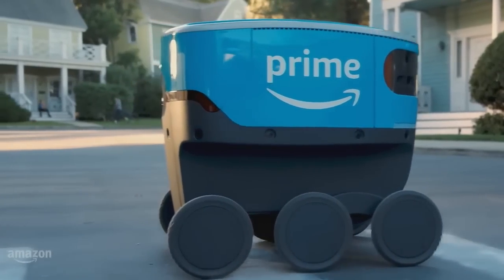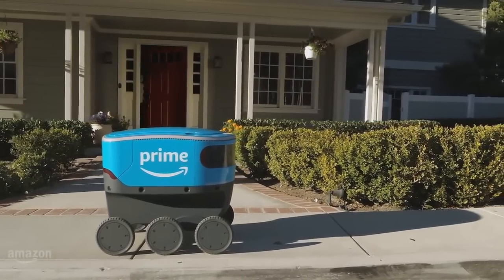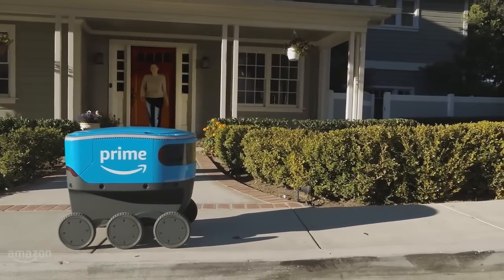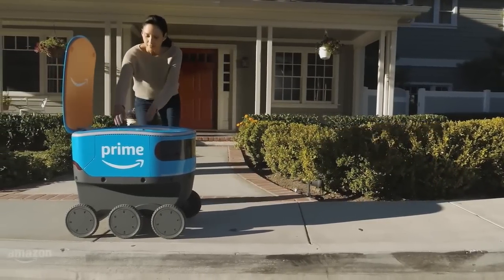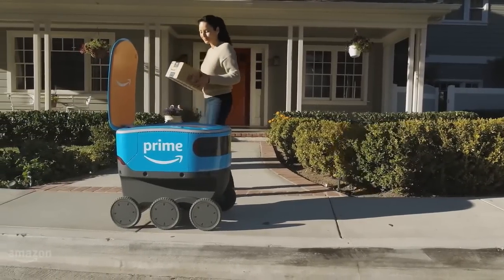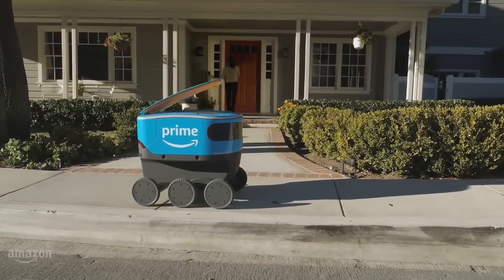I'm sure it'll be tracked if they do that, but will there be defensive capabilities built into it? What happens if it gets knocked over? What happens when children start riding it? But I look at that lid, and all I can think is, man, people are just going to be popping those lids off and grabbing whatever's inside of this.